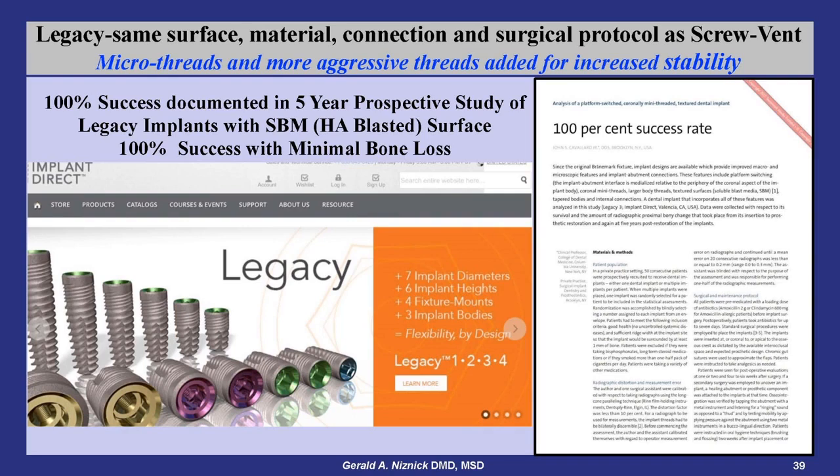primarily in the design of the implant carrier. This 5-year prospective study using Legacy 3 implants by Dr. Cavallaro of Columbia University documented 100% success. The study reported only 0.6 millimeters of bone loss on the average over the 5-year period.